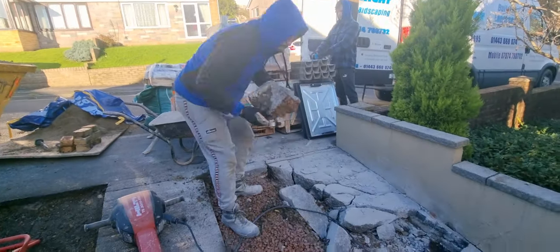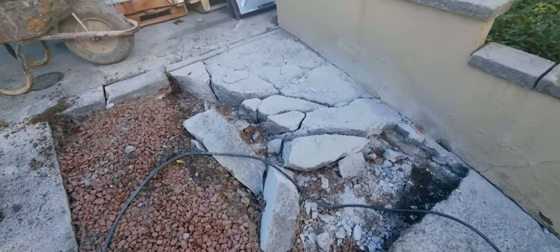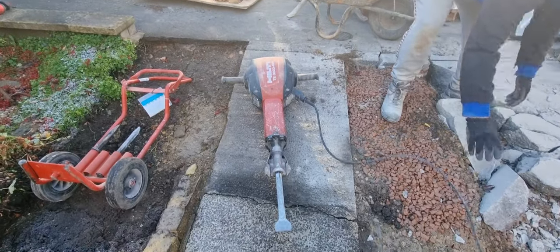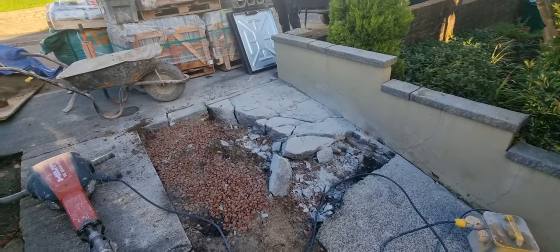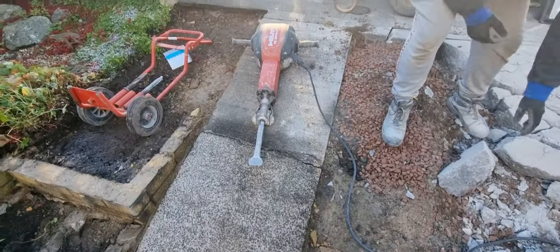Yeah, then, Brad. Look how thick that concrete is there. I reckon between 6 and 8 inches. We're using this electric Hilti. We did try getting a hydraulic petrol breaker, but they didn't have any. So they've given us that, but it's a pretty good machine. We've just taken that off now to the crack. We're going to do the same that side.